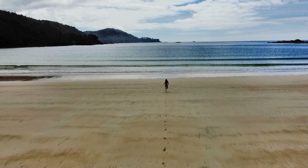Starting off, Cape Scott Provincial Park. Turned out to be a beautiful day for now. We're certainly expecting some rain probably during the day, so we have a 17 kilometer walk to our campsite. It's gonna be fun.